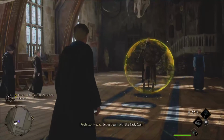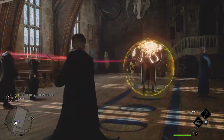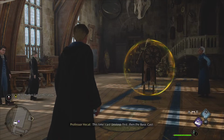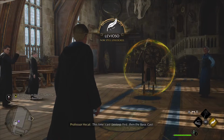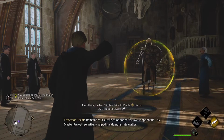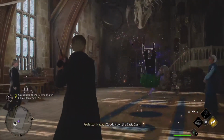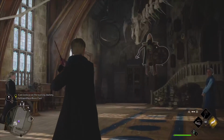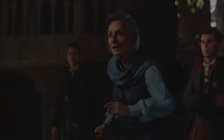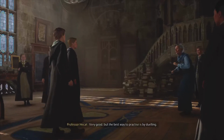Let us begin with the basic cast. See how the dummy deflected your cast? This time, cast Levioso first, then the basic cast. Remember, a surprised opponent is a weak opponent. Good! Now, the basic cast. Well done. Levioso. Very good. But the best way to practice is by dueling.